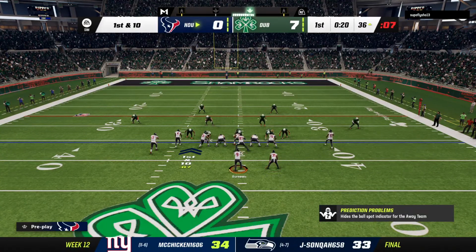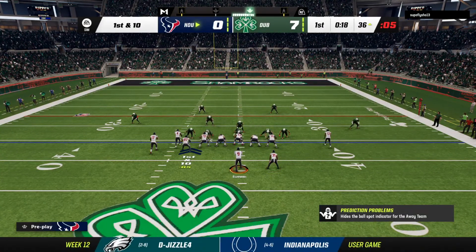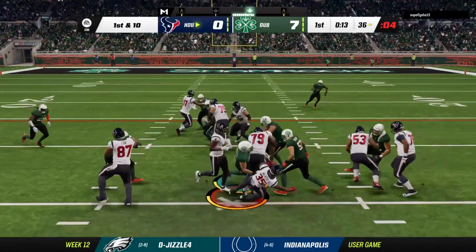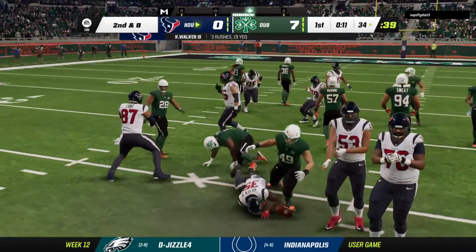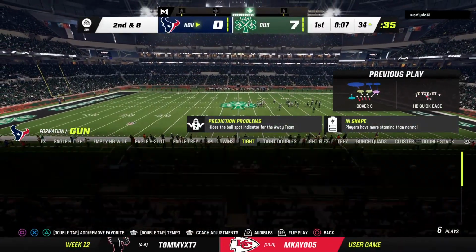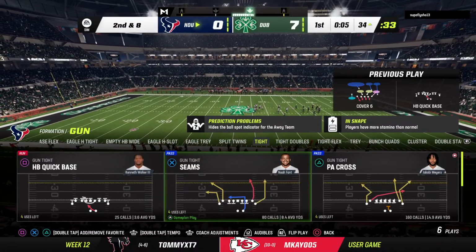In motion comes the tight end left. Out of the gun, Walker with it. And he can only manage to get a couple. 2nd and 8 coming up. Give him a couple on the carry there. 2nd and 8.